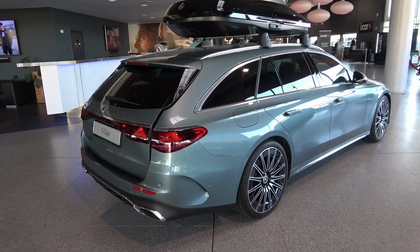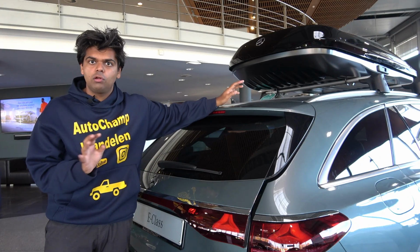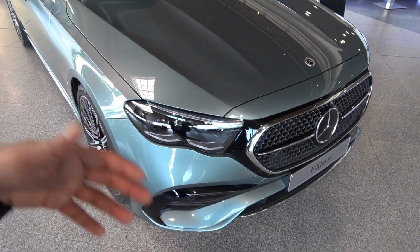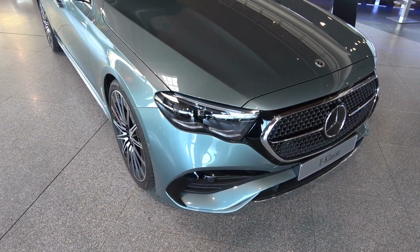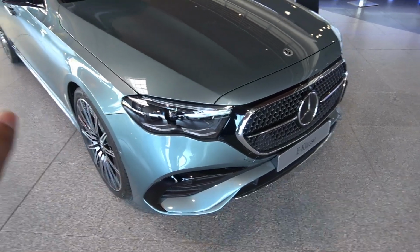I one time saw a Mercedes E-Class estate with a 5-spoke wheel to it, and at first I thought it was a GLC. Front design, they have adopted the same philosophy as the EQ classes. Now, if you want me to be honest, I was not a fan of this idea, but Mercedes has a plan, and I don't question it.